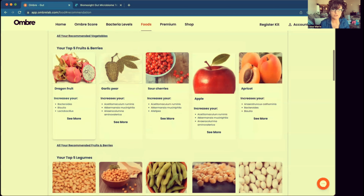Here's my top fruits. Dragon fruit. We've been eating a lot of dragon fruit lately. We have it frozen. We did actually buy cases of it when we went to LA in December. So we freeze dried that. And I haven't been able to find garlic pear. So I would like to, but like the Akkermansia, I can do the garlic for it. So that's okay.